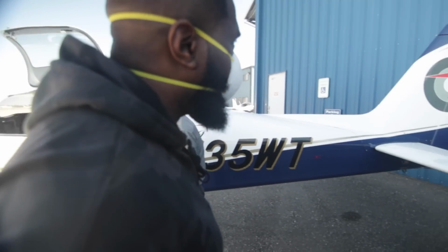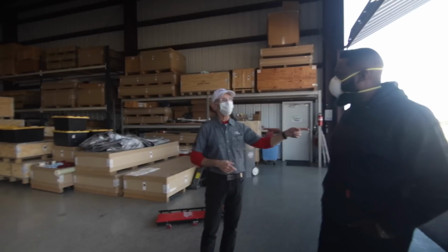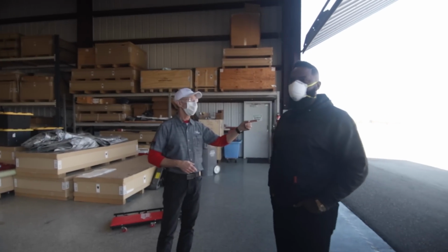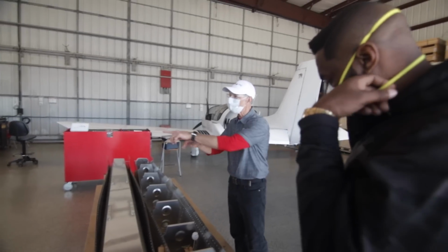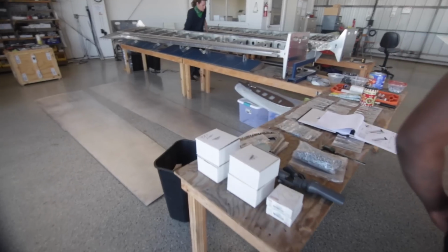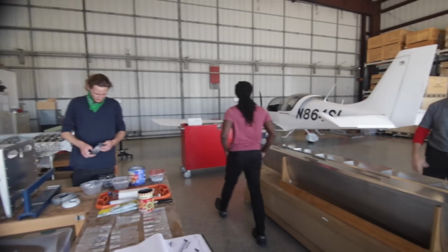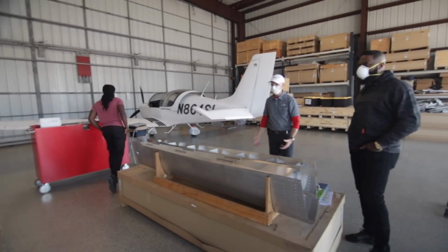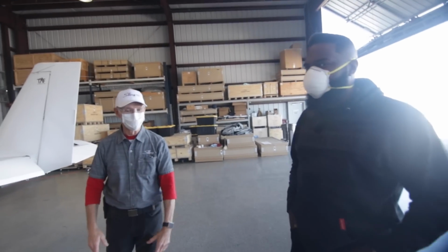This aircraft was designed to fly out in the bush of Africa. I watched all those videos too. And you look at all of the components, the hardware, it's all barcoded, all laid out in ribbons, so that staying organized is much easier. Some of these kit manufacturers will give you a bag of bolts. There you go. Good luck.